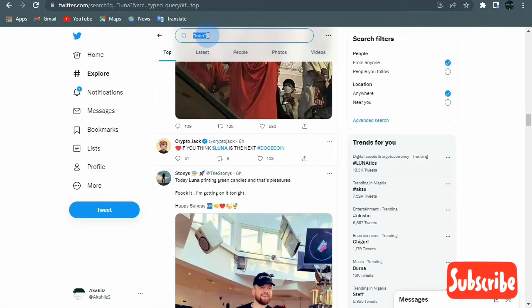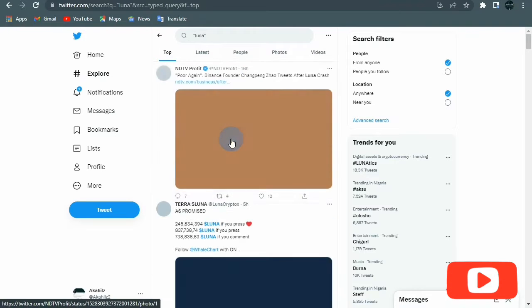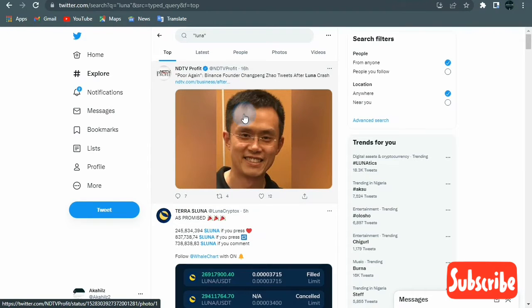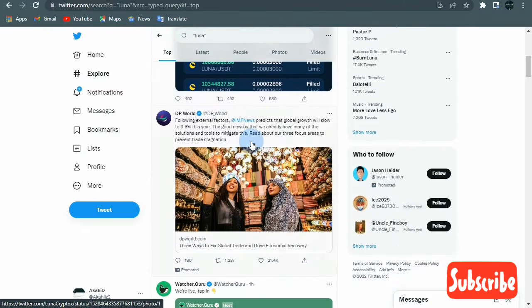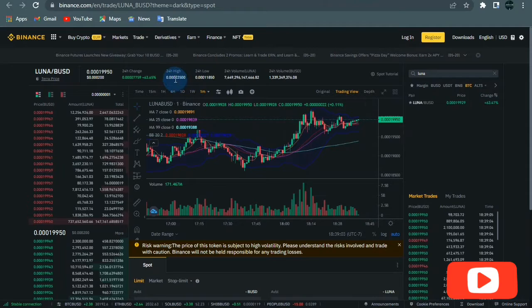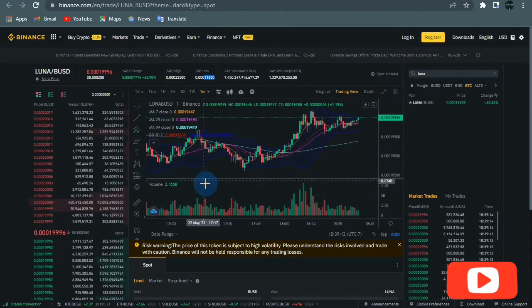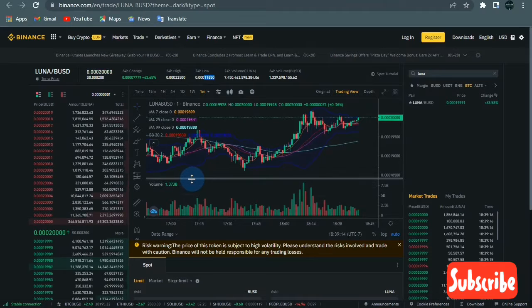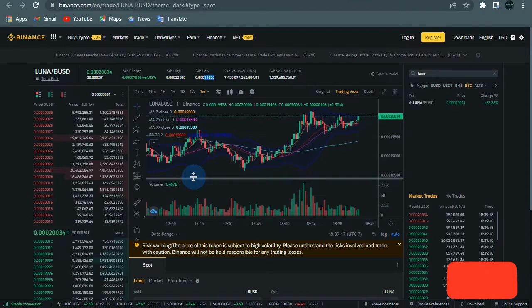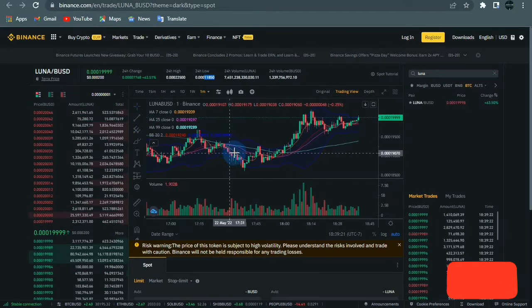Then all you need to do is go over to Twitter and search for Luna with the hashtag Luna, and you'll be able to see lots of tweets and lots of updates. You want to be alert, or turn on notifications on Twitter, guys, so you don't miss out on opportunities. On Binance here, you'll be seeing 24-hour volume and 24-hour lows. You can see how the price has been moving, guys. Then you also want to take note of the chart to understand how it has been moving. So even if you're a novice, you can still push through with this and make some profit.